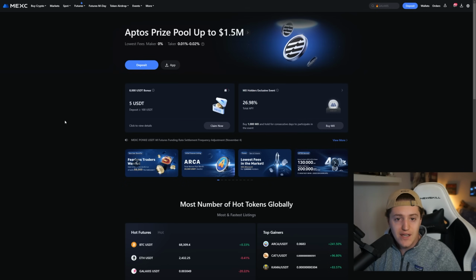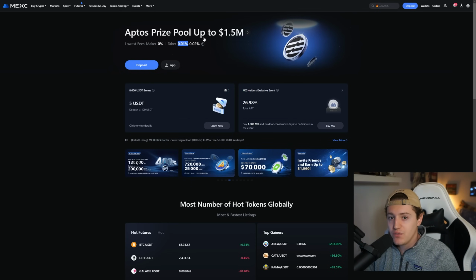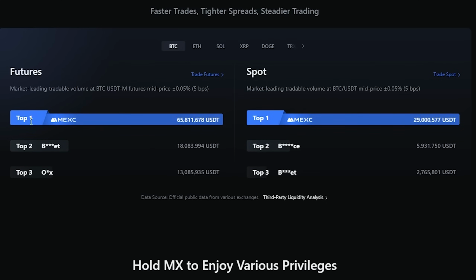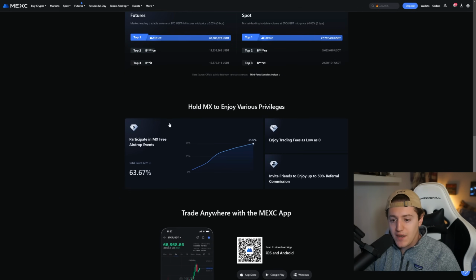And as you can see here, guys, in the official website, this is not my landing page, you can see the lowest fees: maker 0% and taker, you can even get to 0.01% for taker, which is insane in comparison with other options. Here you can see the amount that you need to hold to enjoy the 0.01% for taker, which is 1000 MX, which is their native token. And here you can see a comparison. The top one is obviously MEXC, with market-leading tradable volume at Bitcoin, USDT, and futures mid price. Then BitGet, I think, and then maybe this is OKEx, who knows. Anyways, you can see that you can get different privileges by holding their token.